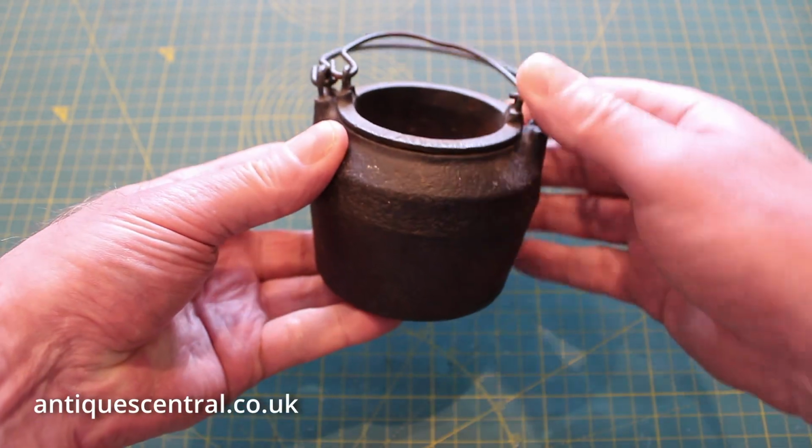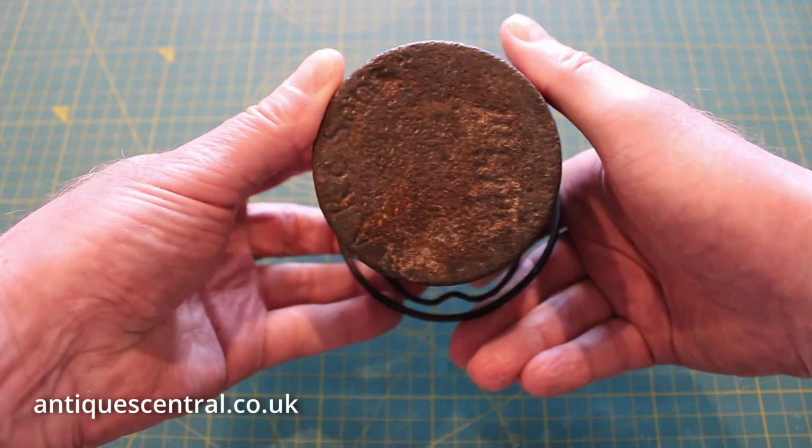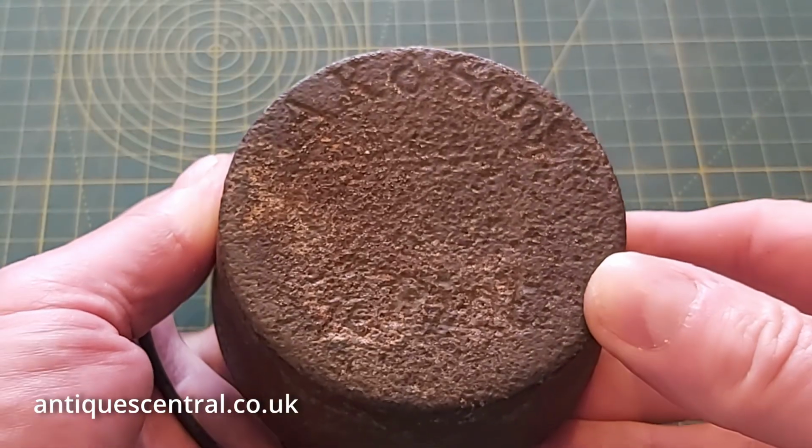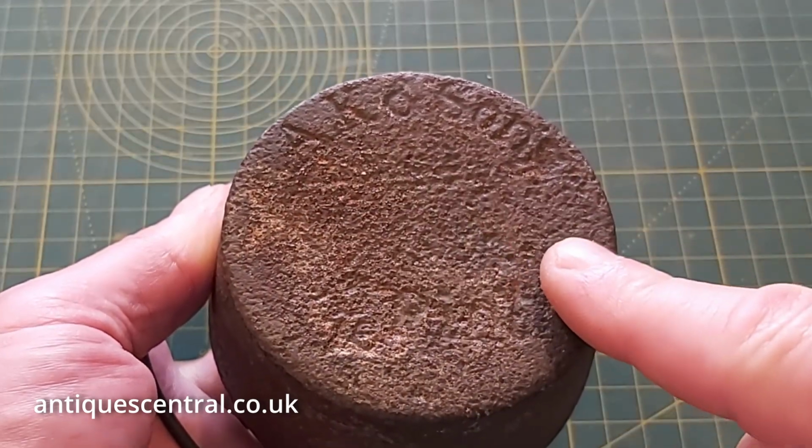First up is an unrestored and genuine industrial antique. Here we have an Archibald Kenrick & Sons cast iron glue pot. And I know it's by Kenrick of West Bromwich, as for once it's clearly stamped with the maker's name on the base, AK & Sons.